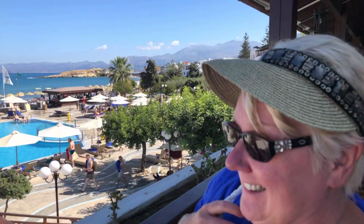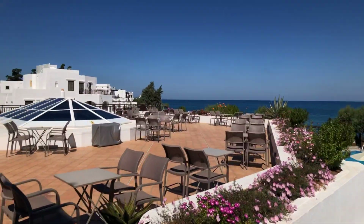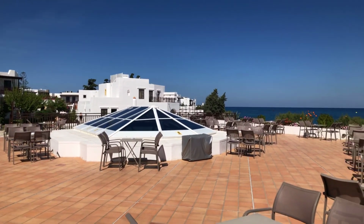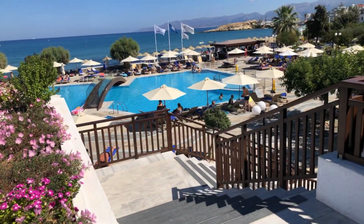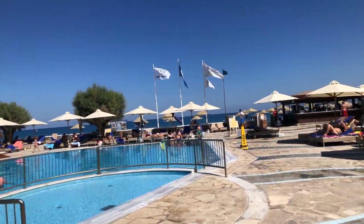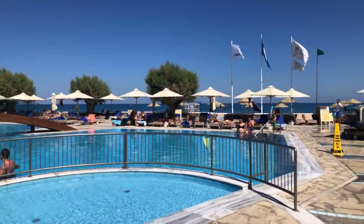So everything's included, all your drinks, all your food, cocktails, spirits, beers, wines. Even the crickets. Even the crickets, can you hear them? No? I'm sure you will later. So let's take the stairs down to the pool area and have a look at the beach as well. So here we are at the pool area, one big pool. It's the same depth all the way through. It's not deep.